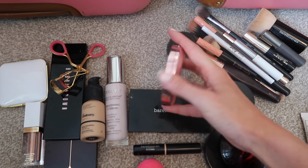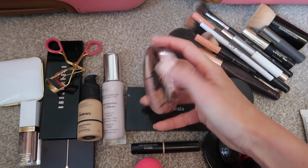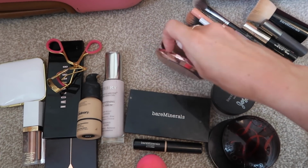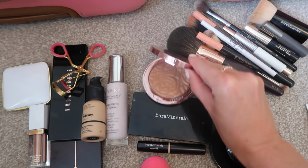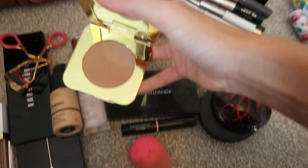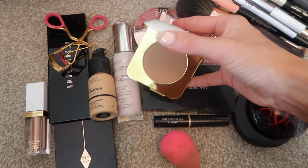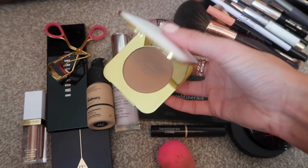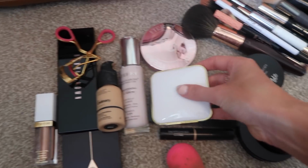It is the CC powder from By Terry, just something that is fairly new to my beauty collection, but especially I feel in the evenings after a day in the sunshine, this is going to give the most glorious finish to my complexion. I have this gorgeous new highlight from the Tom Ford Soleil collection. Again, nice small packaging with a mirror in the lid, and that'll be lovely to wear in the evenings.